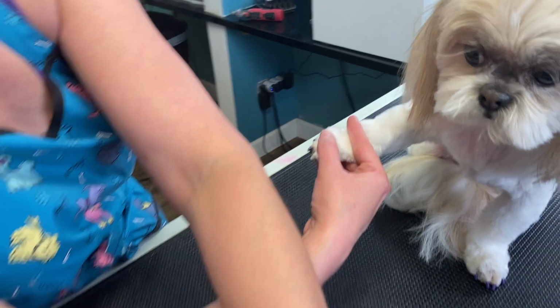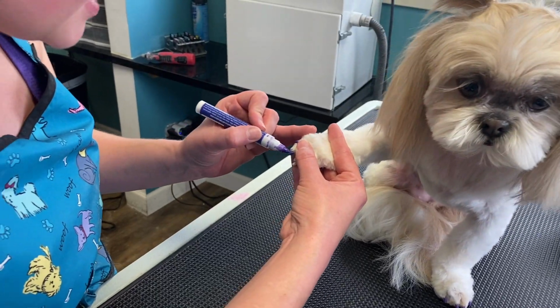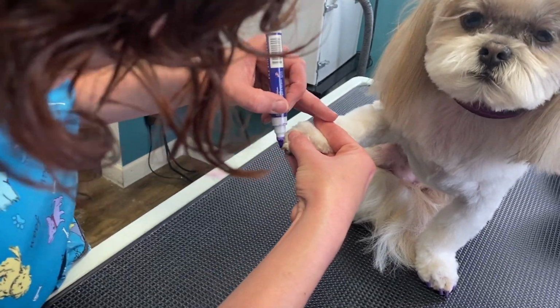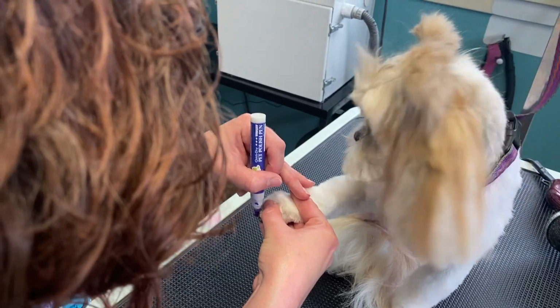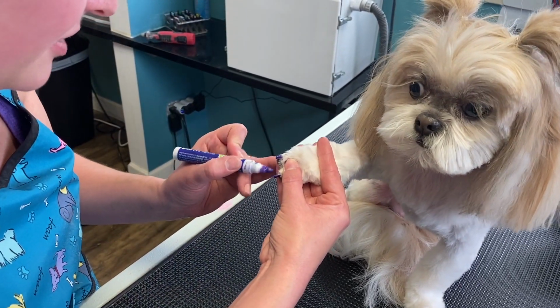Yeah, and you just push the tip down and it's kind of like one of those chalk pen markers. Oh, yeah, that's really nice. And these are dog safe, so if they chew it or lick on it or something, it's not going to hurt them.